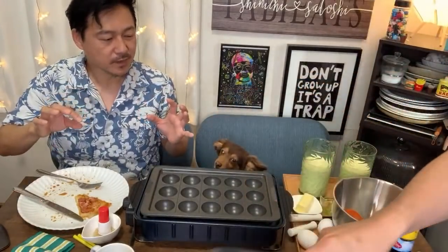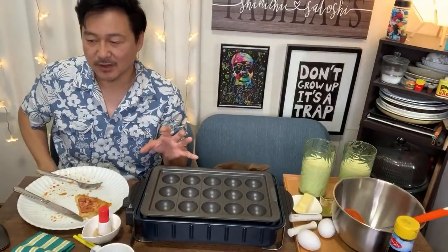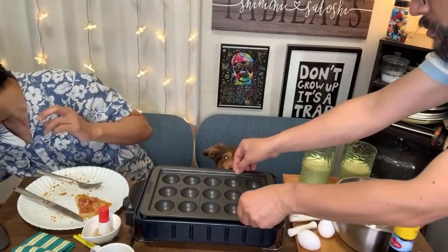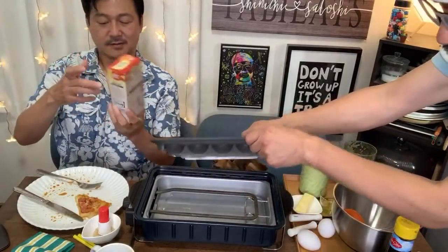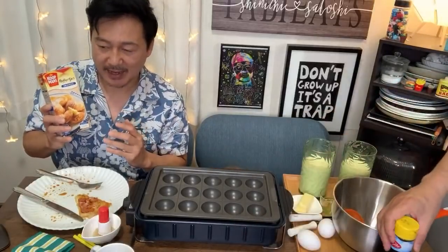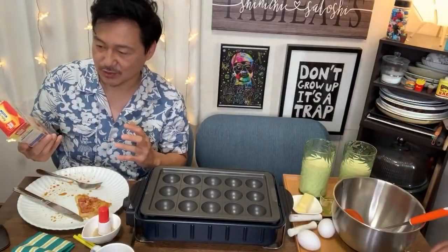Okay, so the next thing we're gonna make are these things called poffertjes. It's these things here. This is the one that I got so addicted to.